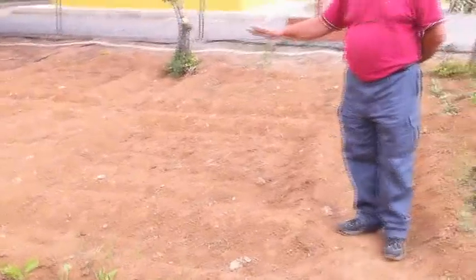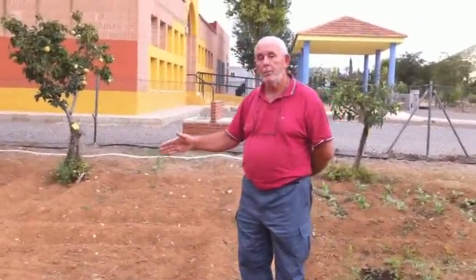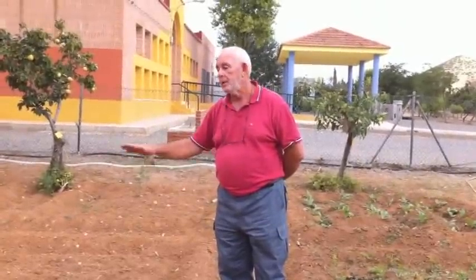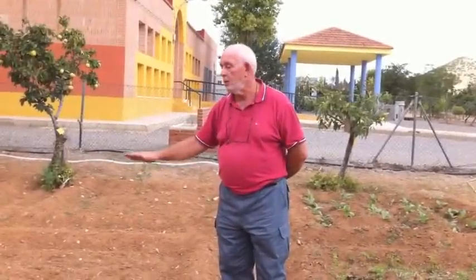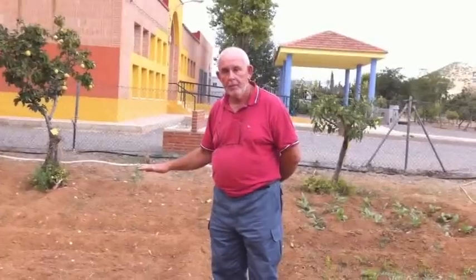The parcels of cereals are fundamentally for the kindergarten children, because they are plants that grow all year long and allow us to work with them. They are sowed in autumn and gathered in spring. The kindergarten pupils are the smallest of the school, and what they do basically is to water the parcels.